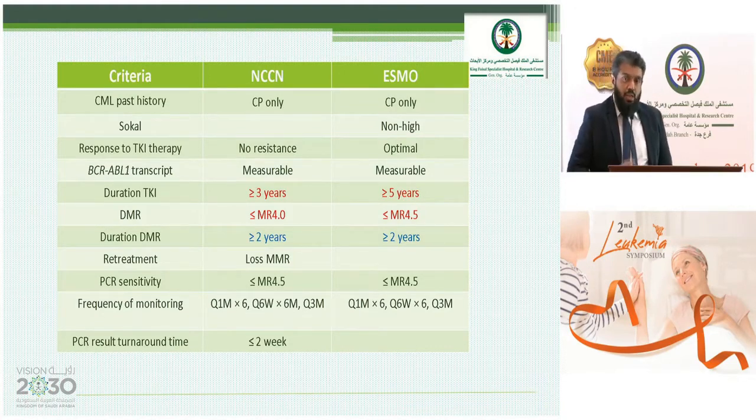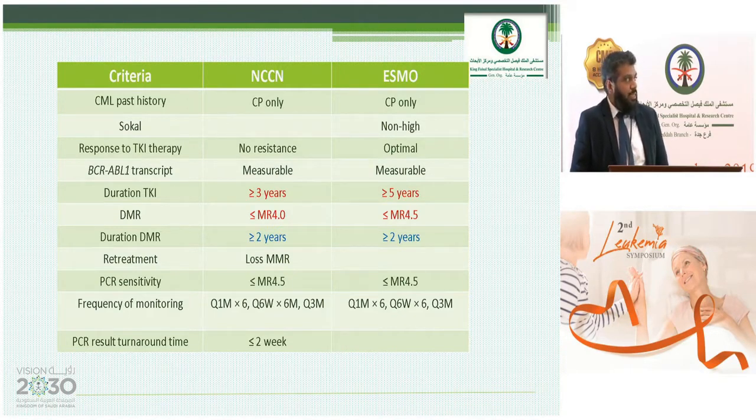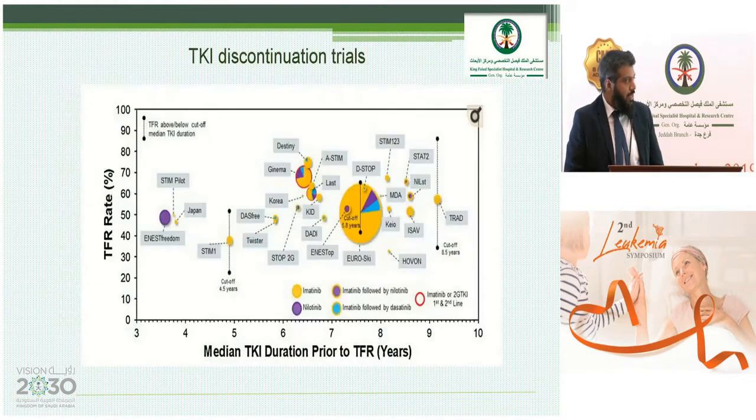So if you have chronic phase CML and there is no resistance and you have a measurable BCR-ABL, and you have had any of the TKIs for more than 3 years according to NCCN and more than 5 years according to ESMO, deep molecular response of MR4 or better according to NCCN and 4.5 by ESMO, which has lasted for more than 2 years, you are eligible to stop the drug or trial the discontinuation. As you can see, the NCCN guidelines are much easier to meet because you only have to wait for 3 years of TKI with 2 years of MR4. We'll look at the trials and the evidence later.